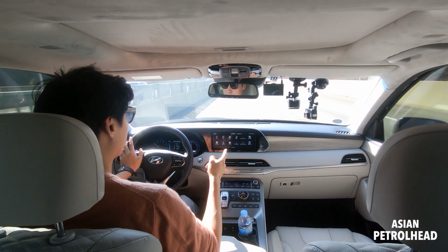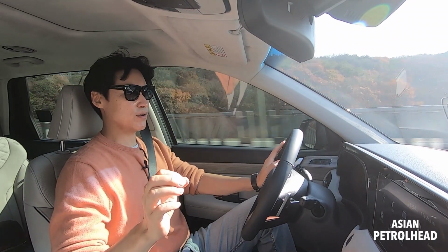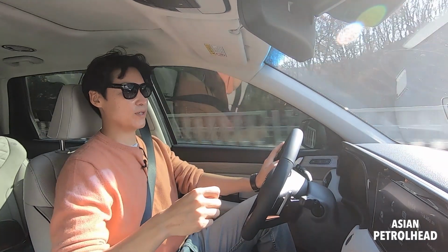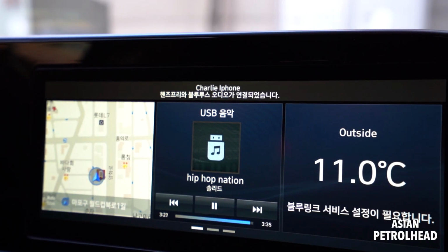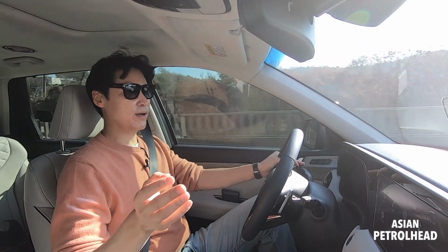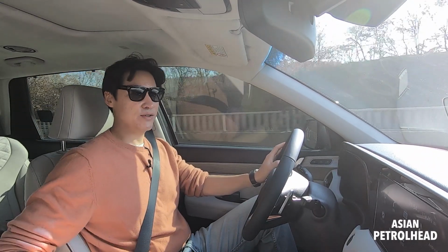There's also Android Auto and Apple CarPlay in my car, but I don't use them because the Hyundai system is already comfortable and easy for me to use. My phone is connected via Bluetooth every time I get in the car. Now I can receive calls and call people and also play music straight from my phone. So, you know, I have Apple, but I don't use Apple CarPlay.